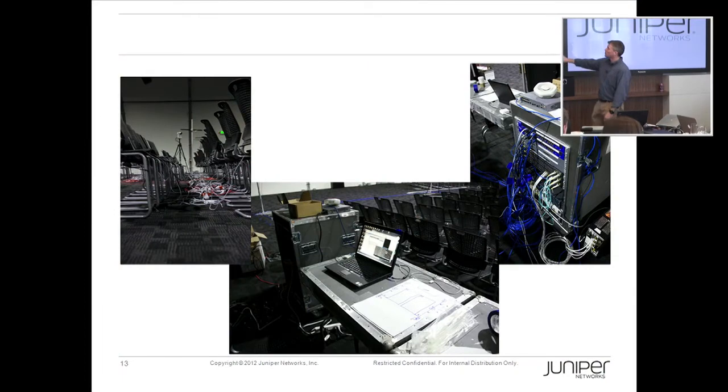Mentioned before, one of the wrinkles to this test is we book that facility in week and a half, 2-week blocks of time. So rapid deployability becomes key. We have short windows of time, so we have to be able to set this thing up in a day and tear it down in half a day.